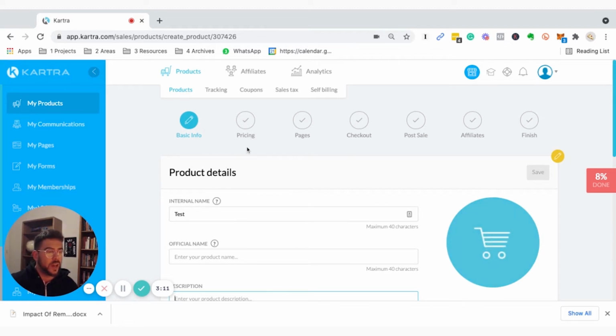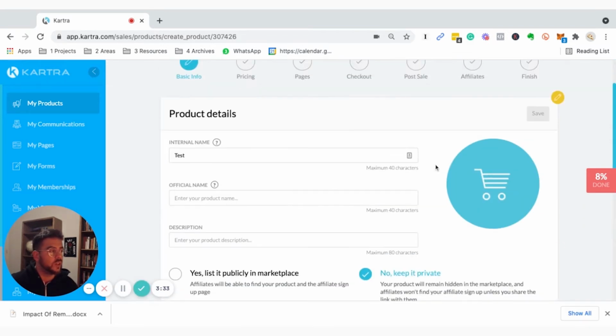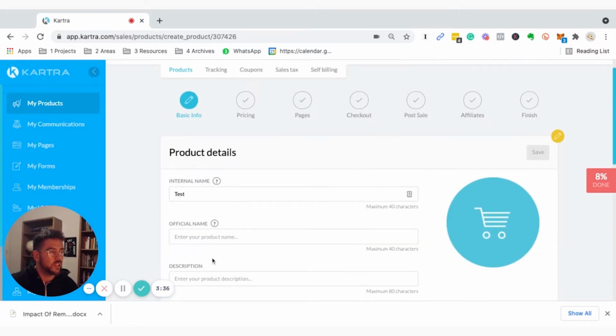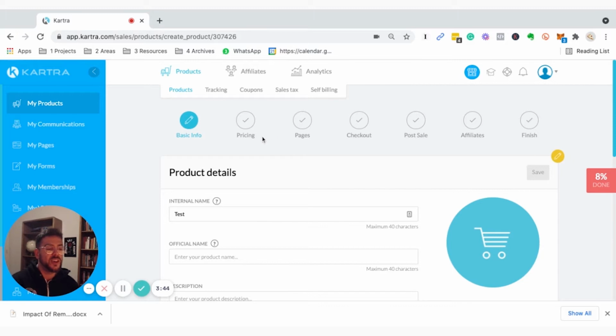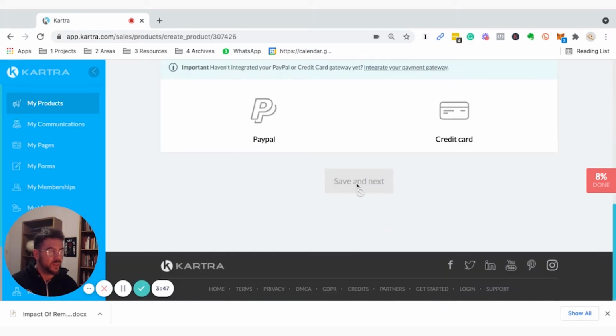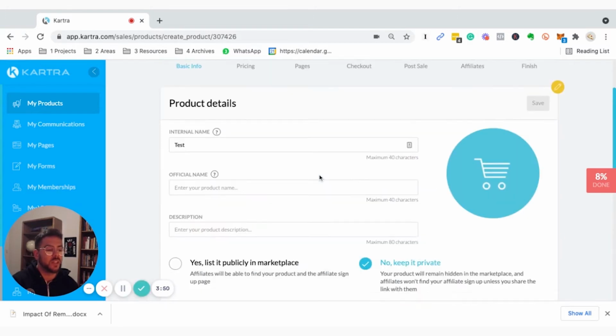The thing with Kartra is it has these different sections for each. So every time that you're configuring something or creating a product, a form, a page, whatever, it's going to have this kind of menu where it's got these circles. One place where Kartra can improve, in my opinion, is that you can't just click any of these to go to the section that you want to go to. You do have to make sure that you save each of these things along the way, and then it'll open up this and you can go one by one. So let's say that you need to change just one little thing in the post sale. You'd still have to go through save and next, save and next, save and next, save and next a bunch of times to get to that page.